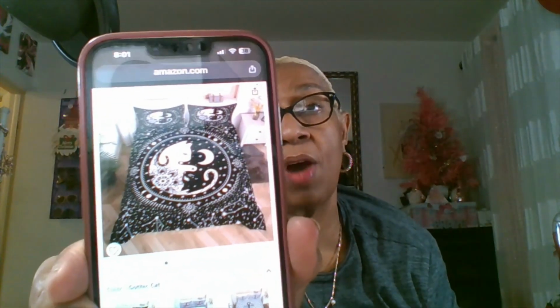And this one was $34.99. It's the Gothic Cat. That's what it's called. And it's cute. And he got a chain to go right along with that, because he really loves his cats. And this one is also a two-piece set, which you just get that. It's a quilt cover and one pillowcase. So this is how this one came.